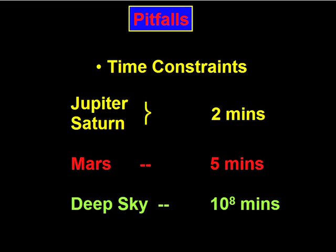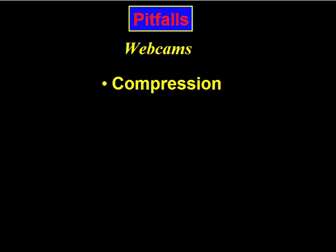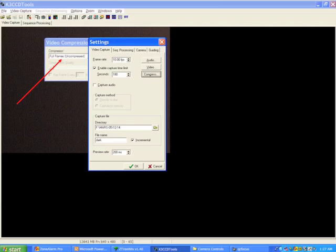Okay, one pitfall is compression. Most programs have a little thing hidden away on your webcams that will give you a setting about compression. They'll say no recompression. It gives you a whole series of little menu items. It's hard to find. You've got to look for it. And basically what you want to do is, it's under settings usually, compress, and you go full frame uncompressed, okay? Because when those images are going down that USB cable, you don't want them compressed like JPEGs or whatever. You want all the information there.